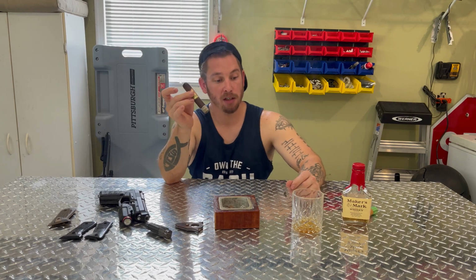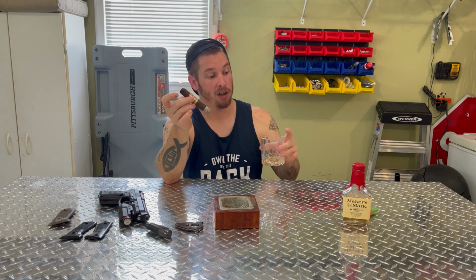This is the name that I'm probably not pronouncing right, the Fuente Gran Reserva. Darker one, really enjoy the taste. I would really enjoy this with a cup of coffee, but since this is the ATF episode and the coffee doesn't really go into the ATF episode, we're enjoying some Maker's Mark, which isn't bad.